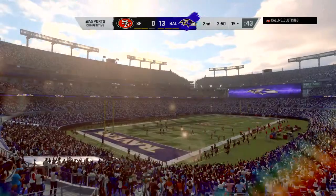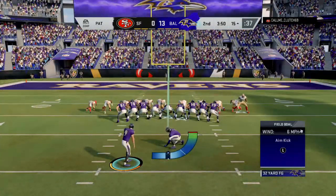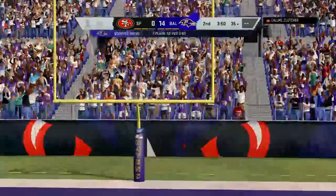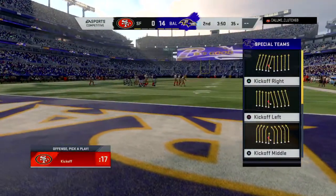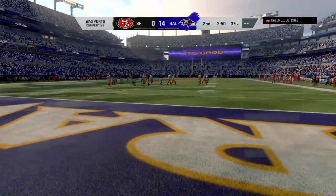The 49ers now going to use the first of their timeouts. They'll have 2 remaining as we step aside here at the end of the second quarter. Tucker able to connect on the extra point, and that'll make the score 14-0. Now San Francisco going to call their second timeout. So as they take it over, we step aside.